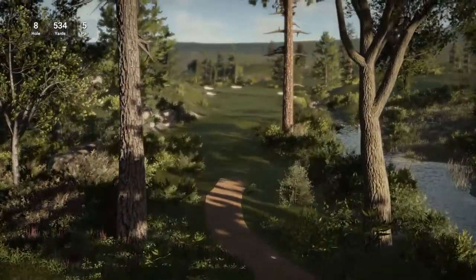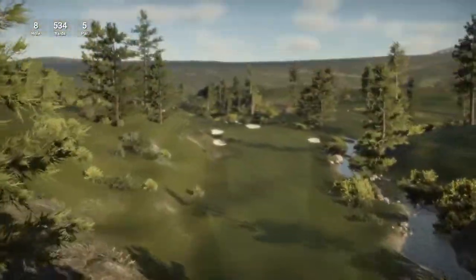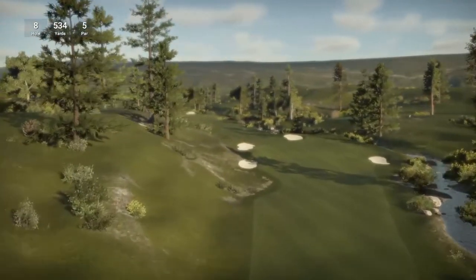Alright, let's let her rip. So, hole 8 is a par 5, 534 yards. And wow, guys, this is a visually beautiful course.